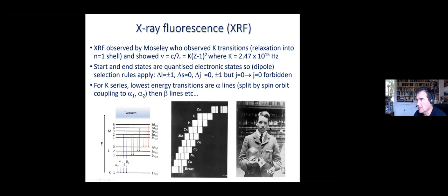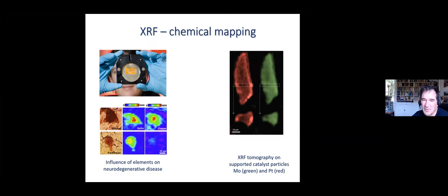Sadly, Moseley was one of that generation who were devastated in World War I and died just a couple of years later in combat in World War I. He is one of those people who almost certainly would have got the Nobel Prize for this discovery, and the loss to science was tremendous. And we'll talk about the applications of X-ray fluorescence in much greater detail in about two lectures' time.